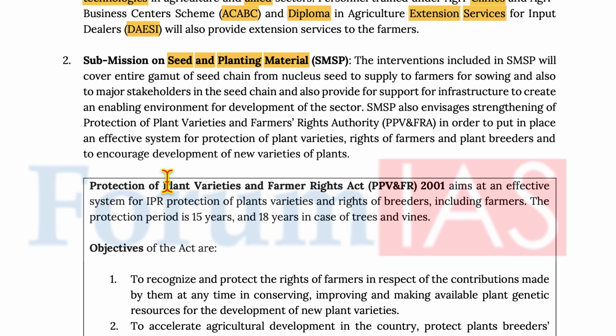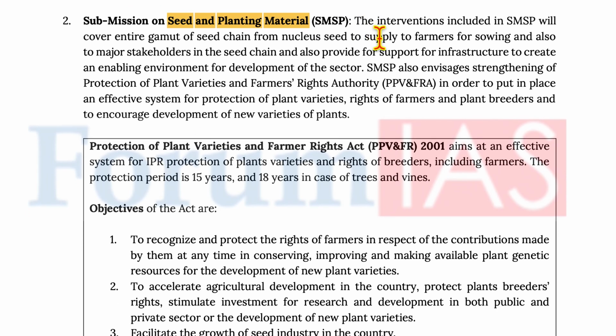Now, submission on seed and planting material. The interventions included in the submission on seed and planting material will cover the entire gamut of seed chain from nucleus seed to supply to farmers for sowing and also to major stakeholders in the seed chain, and also provide support for infrastructure to create an enabling environment for development of the sector.